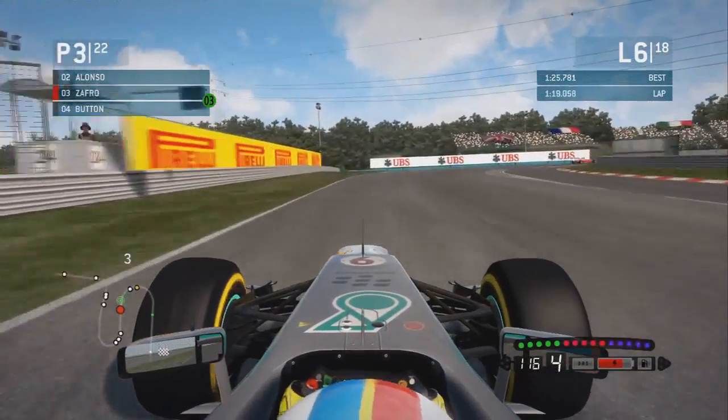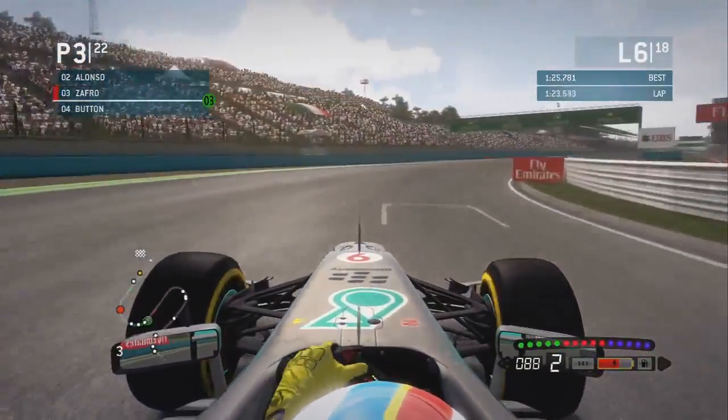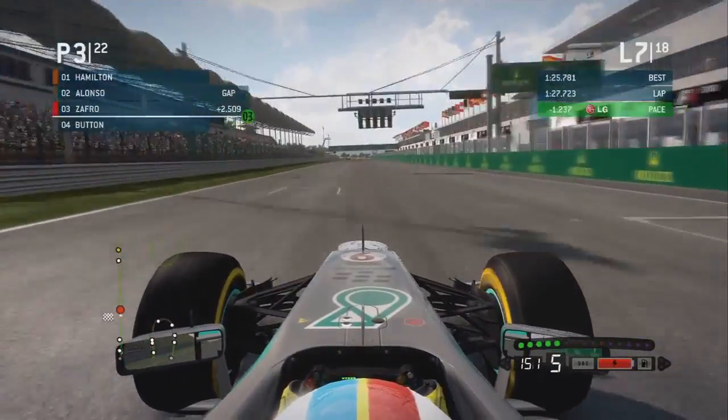We're going to have to go out for another lap. There's no way we're surviving 12 laps on these other tyres. We're going to have to really hope that our pace is good enough to battle.